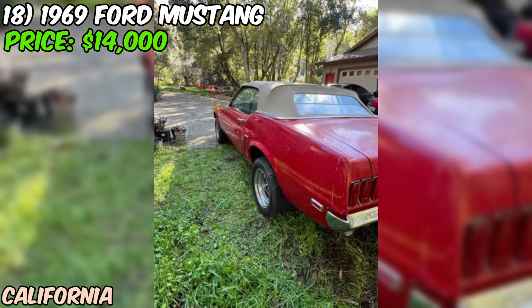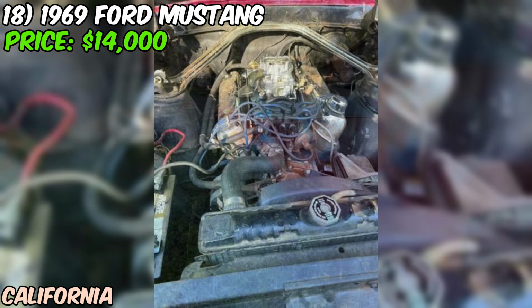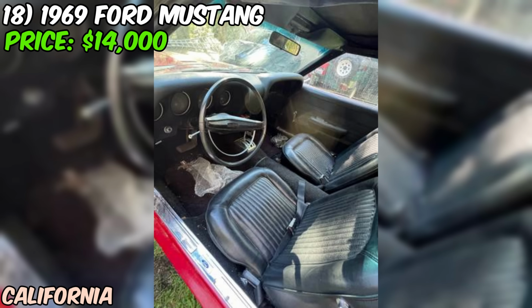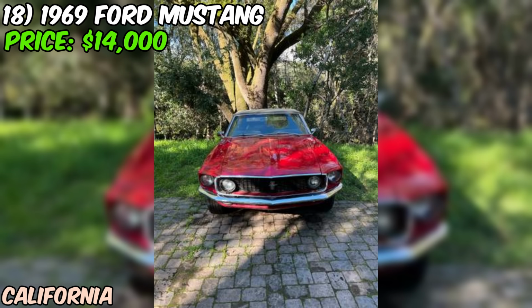The seller believes the engine is original, which could be a gold mine for you purists out there. However, let's be real. It currently needs a carburetor, so you'll need to arrange a tow to get this beauty home. Look, I won't sugarcoat it. This Mustang is a project car.